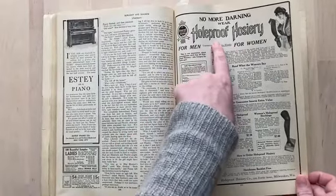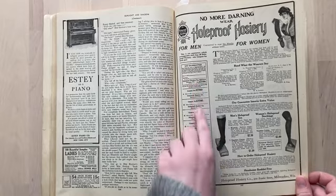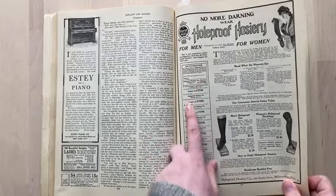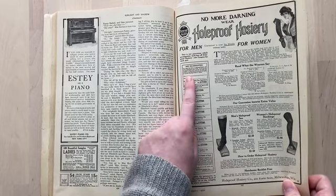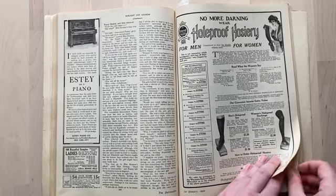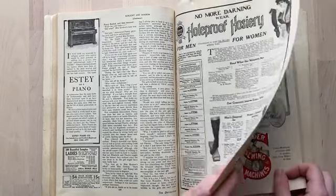Hole-proof hosiery. I don't know about that. I feel like I've been seeing these ads for tights that are never gonna break, and I was like, thank you for that dare. Like I can run through a pair of socks like nobody's business.